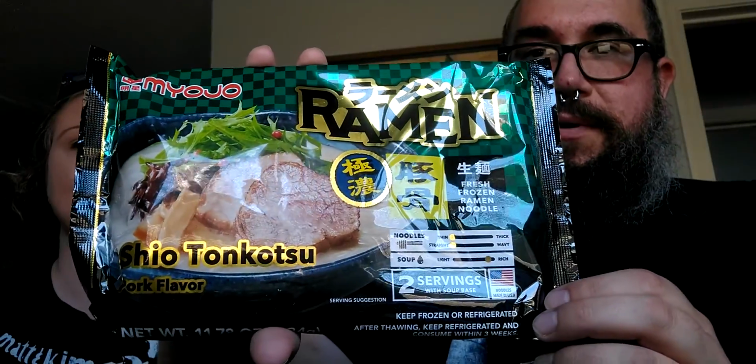And we wanted to try some of the fresh frozen ramen noodles because I've never done that before. Have you ever done that before? So this is tonkatsu ramen, pork flavored. I've heard good things about these. I'm not actually sure what it all comes with.